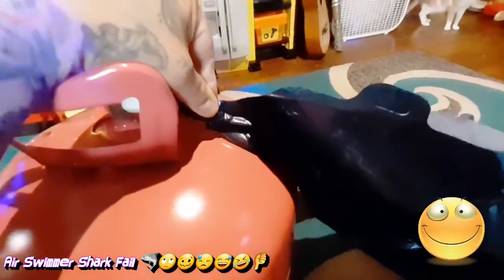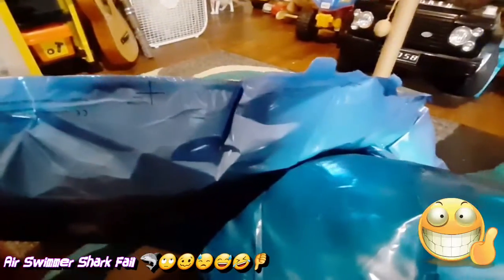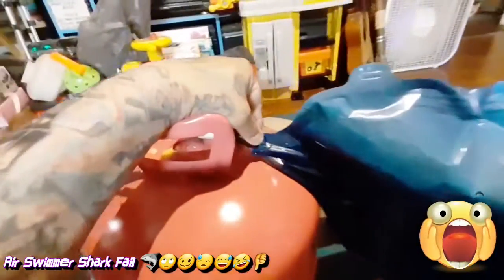Look how cool this is. I press it down and it's filling up the shark. All I have to do is press it down. That's cool. Oh, it fills up fast too. And that's helium. So let's see how fast it floats up. Oh, it's already floating. All I have to do is press it down. See, I stop and I press it down. Oh, it's already going up. Woo, yeah, look at this. Oh wow, I never had a helium tank in a day of my life. Oh, it's floating up. Whoa, it went up. I gotta catch it.